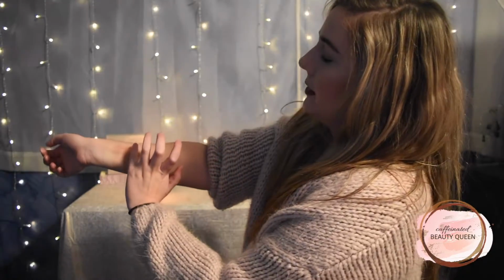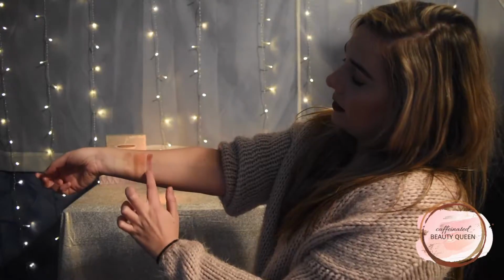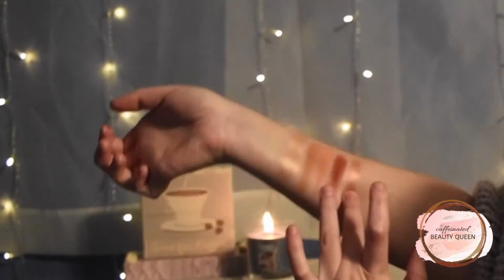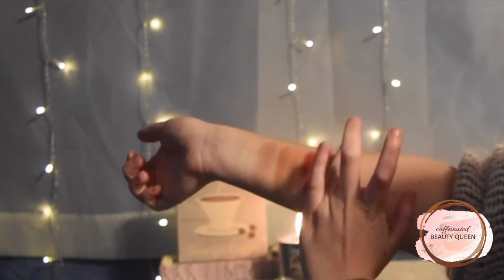Next is Cindy. It's a light peach matte. This is Steve. It's a matte red. This is Aura, I don't know, it's a pink shimmer. And the last shade is called My Angels.